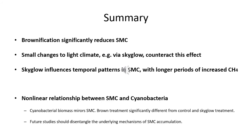In conclusion, this study confirms the hypothesis that brownification is capable of significantly reducing surface methane concentrations, a finding that by itself, due to its high relevance for aquatic methane emissions and the prediction of increased rates of brownification in future lakes, provides some sorely needed good news in the story of anthropogenic warming. Unfortunately, our second main finding somewhat dims this flash of optimism, as it demonstrates that even very weak levels of light pollution, a rapidly increasing global issue, is sufficient to mitigate most of the aforementioned effect.